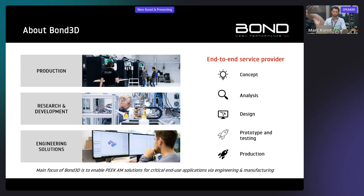One is responsible for R&D, so making our printers better, quicker, and so on. And the third one, of which Harman is also part, is the application team, which we call engineering solutions, because there's a lot more than just manufacturing parts. There's a whole lot of complexity behind that as well. But I would say the main focus of Bond3D is to make critical end-use applications, so in serial. You can use us for prototyping, of course, but the ultimate goal that we have is to manufacture at scale for critical end-use applications.